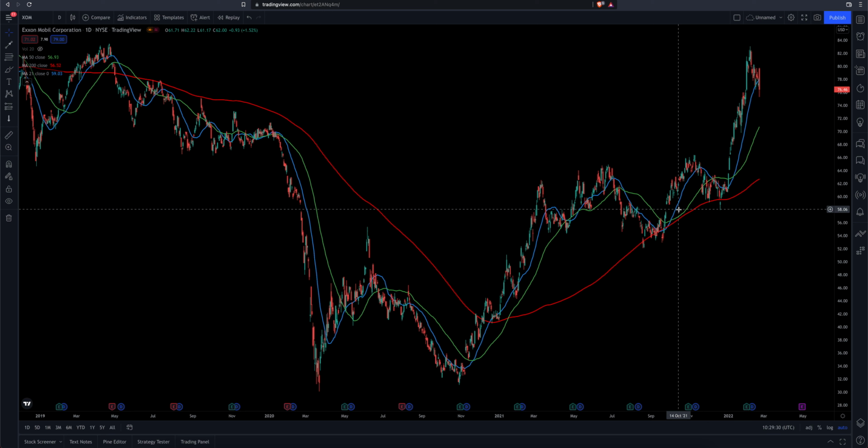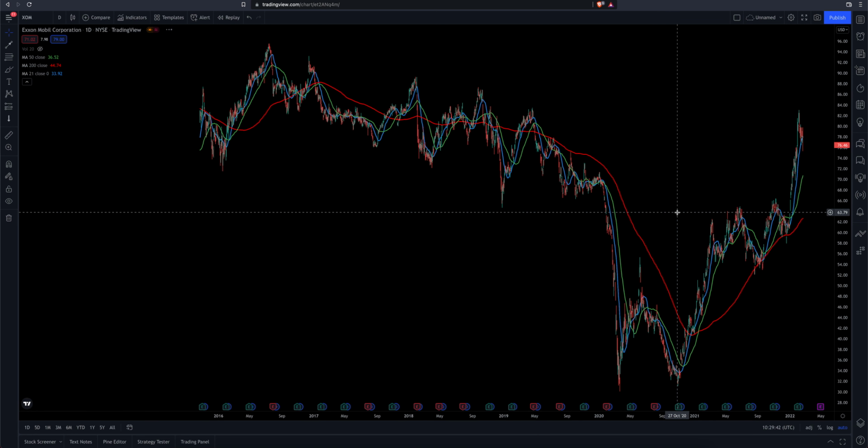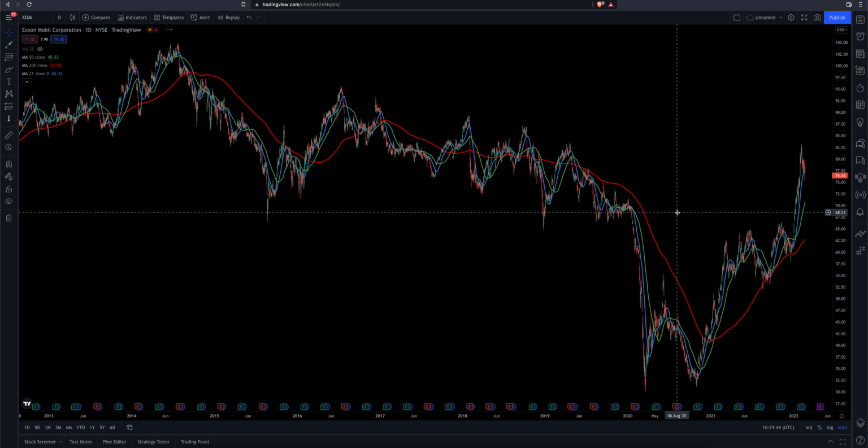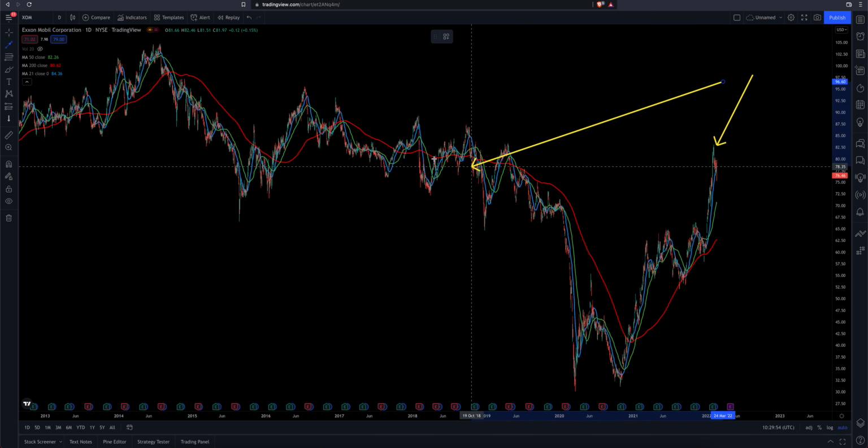And if we zoom out here, we can see that it's been in a very nice uptrend since March 2020, and then it had a pullback in November, and then it continued higher from here. And if we zoom out a little bit more, we can see that where the current price is, we're back up into this whole range over here.